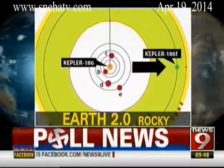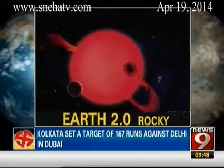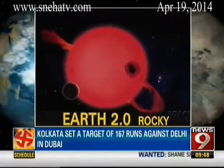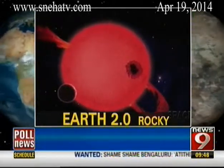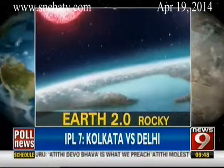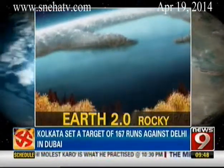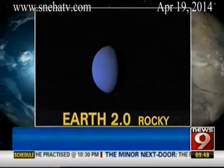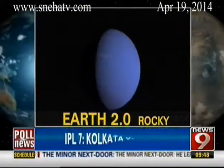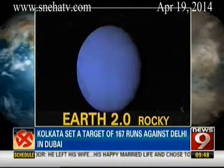The newfound object has been dubbed Kepler 186f. The all-new planet, detected in the constellation Cygnus, revolves around a red dwarf star which is 500 light years away from Earth. In fact, this system is also home to 4 other companion planets. These 4 planets orbit a star half the size and mass of our Sun.